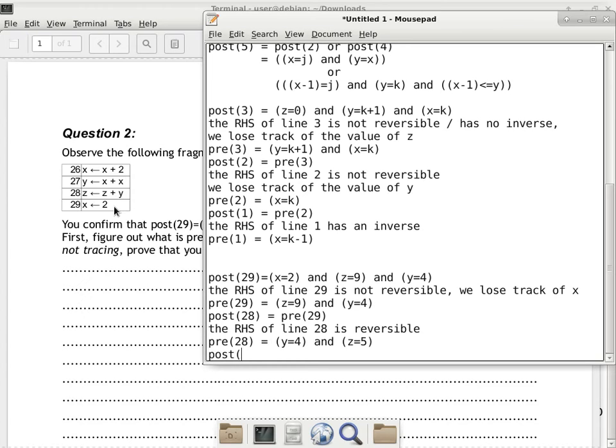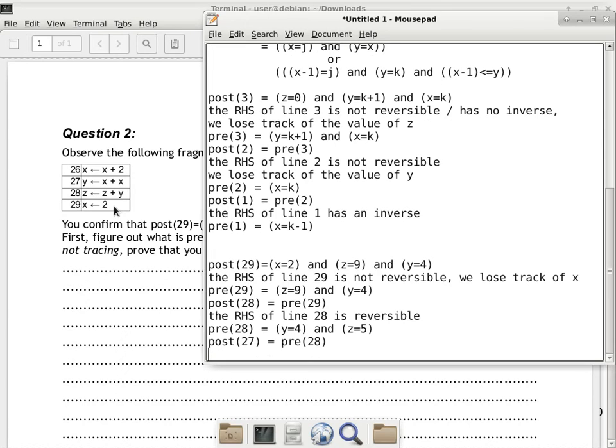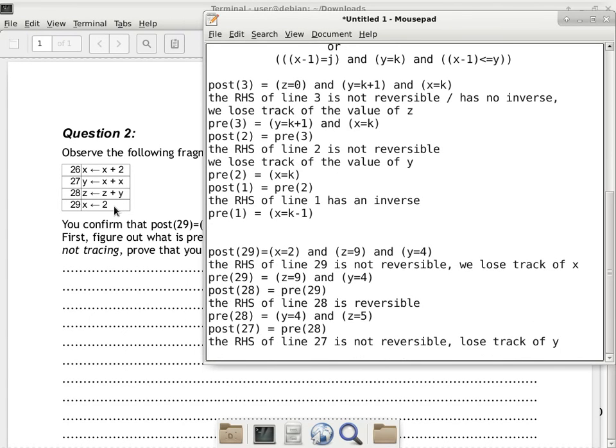And then we say the postcondition of line 27 is the precondition of line 28. And you look at line 27, is that reversible? No. Nope, it's not reversible. So then you have to say the right-hand side of line 27 is not reversible. Lose track of y.